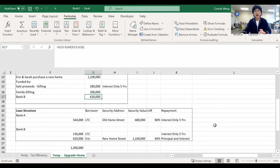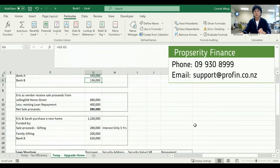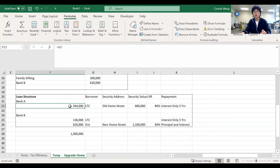So the final loan structure is the client borrows 544K under the LTC, which is 80%. And that loan is going to be interest only for 5 years. Now, they approach Bank B through us, have 130K, which is the remaining of the purchase, still under LTC. And then they also borrow 620K under their joint names. It should be joint names here. And the security they're going to offer is their new family home. The loan-to-value ratio, LVR, is less than 70%. And this part of the loan, because it's for family home purpose, we structure as principal and interest, and the 136K is the interest only. Okay, so the total loan is still 1.3 mil.